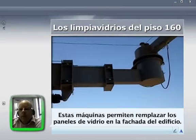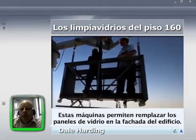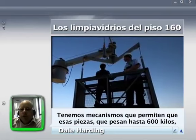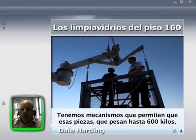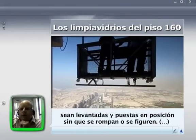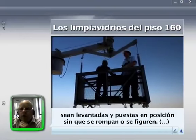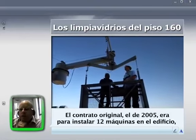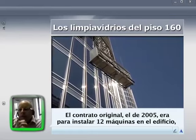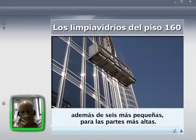And I guess an important part of these machines is the fact that they also allow panels to be replaced on the building. So we have a separate hoist or winch attachment, crane attachment on the machines, which allows glass panels, which weigh up to 600 kilograms, to be lifted up the building and put into position. So if they have a cracked or a broken panel, back to our original contract back in 2005, we had a total of 12 main machines on the building, plus some smaller ones that were towards the very top.